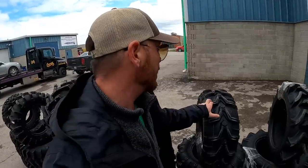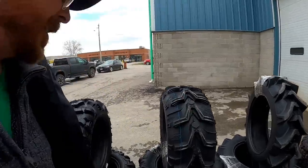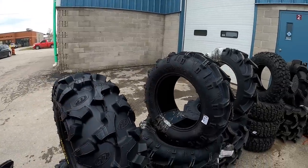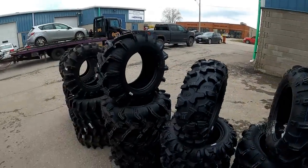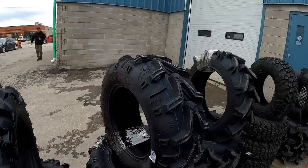This tread profile, obviously going to be a good smooth rider because you got contact patch everywhere. But yeah, like I said, much comparable to the Mudlights. I'll have to check out the price point on them, but I bet you anything, the EFX brand seems to come in at a very reasonable price point. So probably not going to gouge you too much on a set of those.